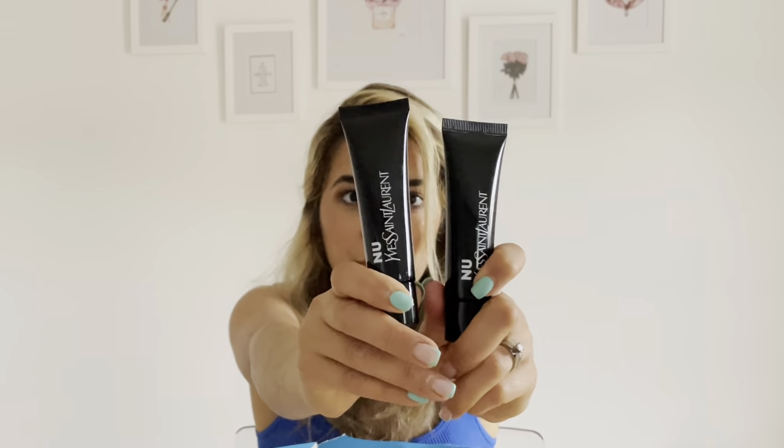One more? Another correcting tint from YSL. So now I have two of these. Oh my God. What? Okay, this is crazy.